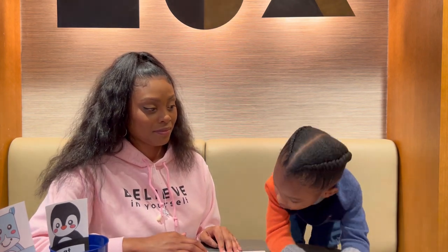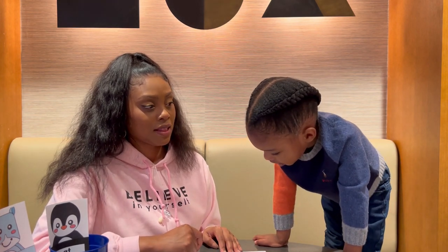G. App. Good. That's an L. What sound does L make? Ooh. Say ooh. Ooh. Good job. If we don't bite that, it tends like this. Ooh, that's how you do the L sound.